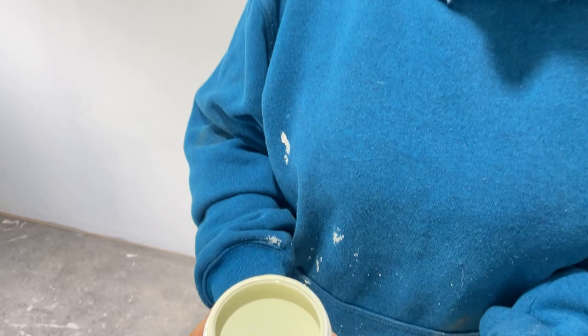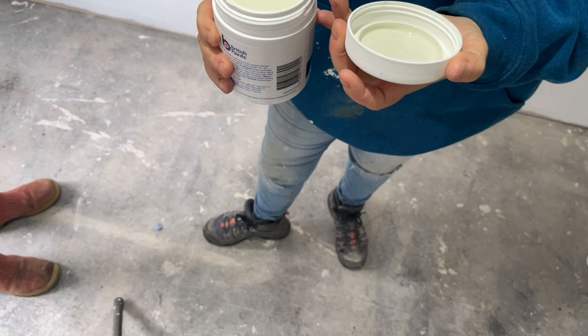The second sample pot that we're going to trial, because we're tossing up between these colours, is Green Frost. It's also a Dulux colour, so we're going to stick that on the wall, let them dry, and then we'll make a decision which one we like, or if we like any at all.